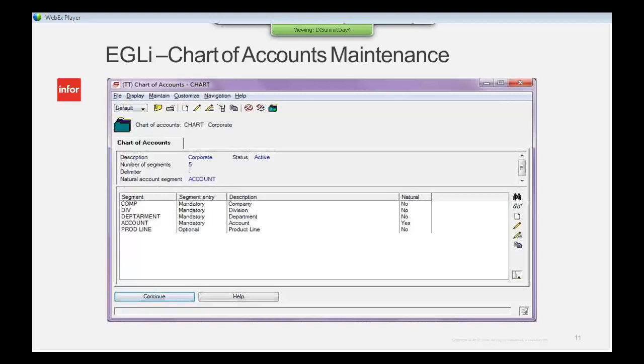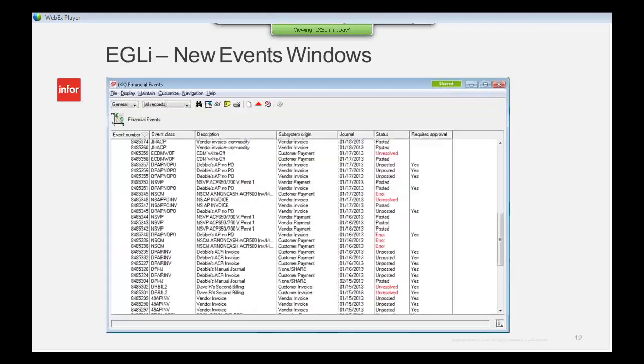And some of the nice things in the IDF framework is it can then be dynamically linked throughout the rest of the LX product line.